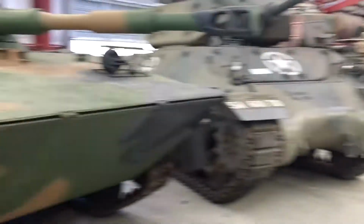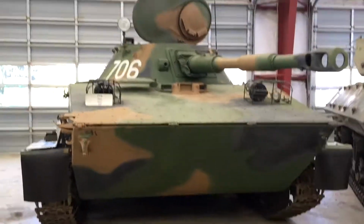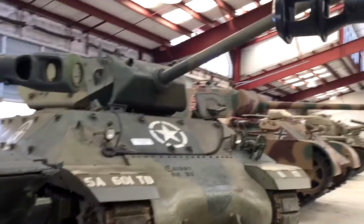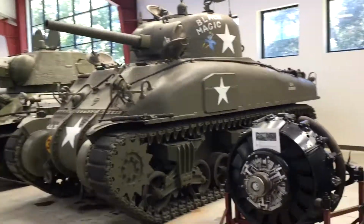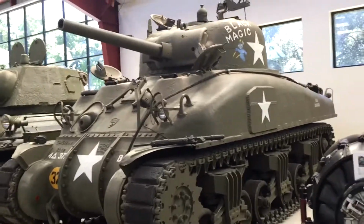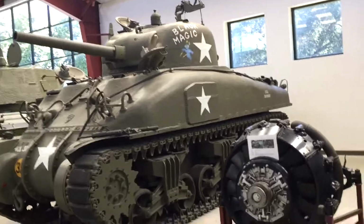Right next to it is a PT-76 amphibious light tank from the Soviets. And next to it is an M10 Achilles. It's a self-propelled 17-pounder. And right next to the Panzer IV is an M4A1 Sherman, although really it's a Grizzly. We really couldn't tell just by looking from the outside, so if you take it as an M4A1 Sherman, no fault there.